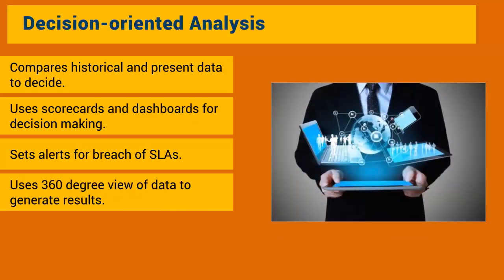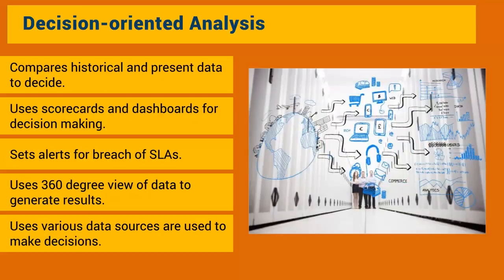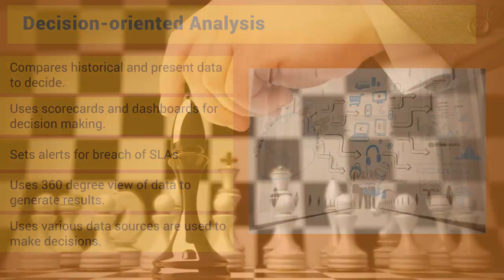It takes into account a 360-degree view of data to generate results, thereby considering multiple perspectives. For instance, a sales analysis model can take into account various perspectives such as sales by person, sales by region, sales by product, and so on to analyze the sales of an organization. It typically uses operational data stores, ODS, and data warehouses or data marts to make decisions.